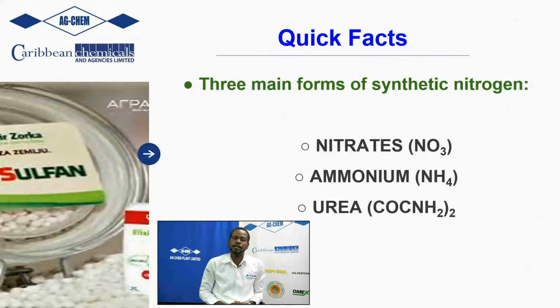All right. The next one is ammonia, so your sulfate of ammonia form. When ammonia is applied to the soil, here's what happens. It reacts with the soil water to form ammonium ion.